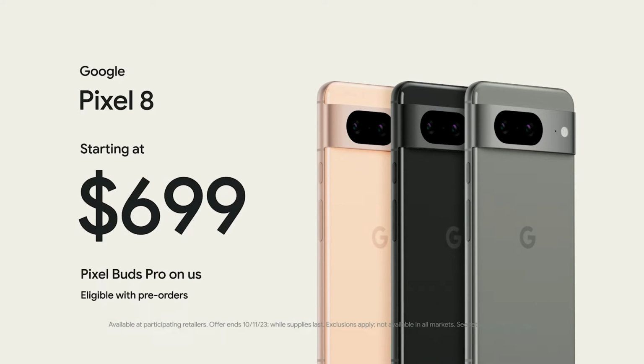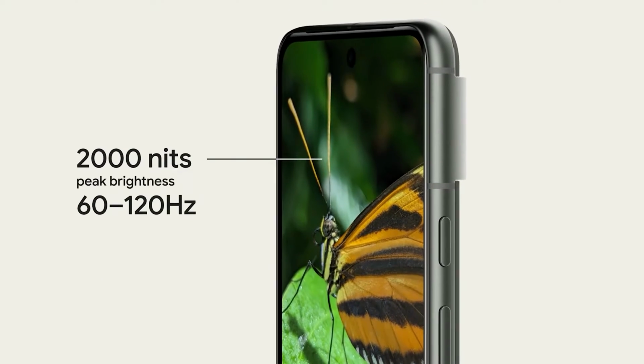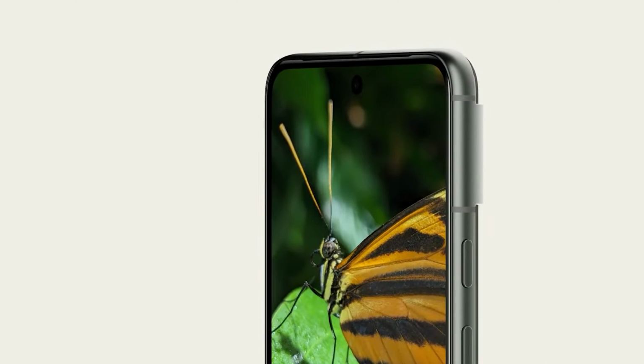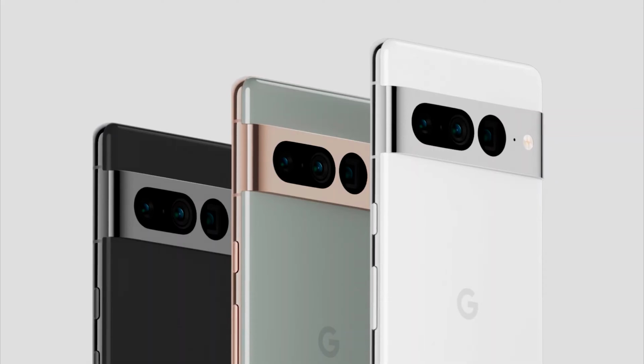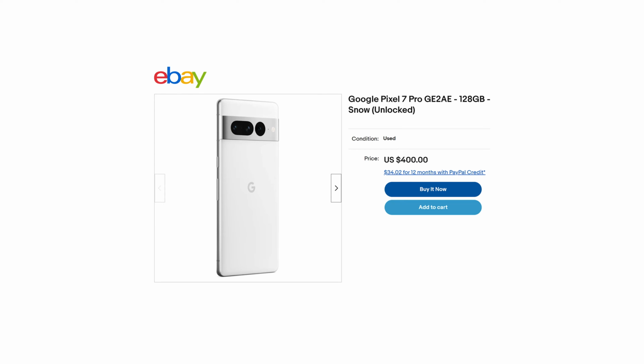That, plus the Pixel 8 getting upgrades like a 120Hz screen and 2000 nits max brightness, make the Pixel 8 pretty obviously better value than the 8 Pro. And as always, there's complications from last year's Pixel 7 Pro, with the prices dropping as low as $500 on Amazon and $400 used on eBay.